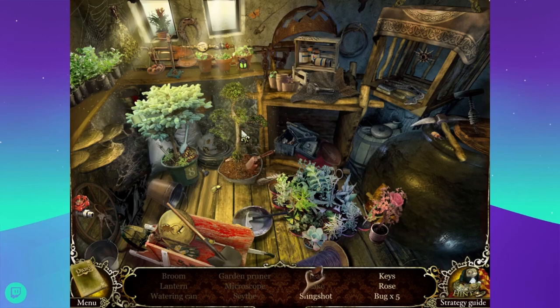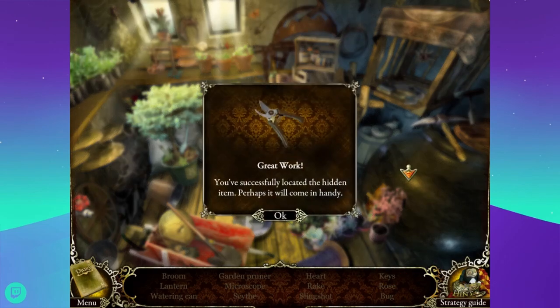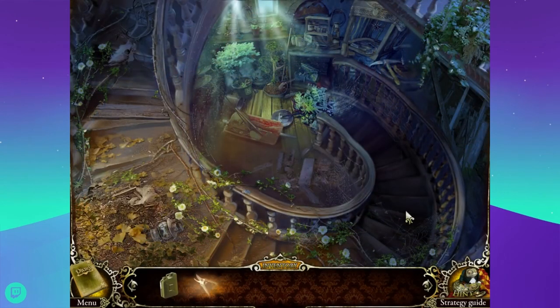Oh, there it is. Keys, rose, and bugs. You're a bug. I guess that's the kind of bug they mean. Spider is also not a bug. That's correct. It's an arachnid. There's a rose. Here's a bug. There's a beetle and another beetle. That's another bug, but it's also a butterfly, and apparently that doesn't count. Ooh, that's a pretty bug. And keys. Key, key, key, key, key, key, key, key. Great work. Thank you.